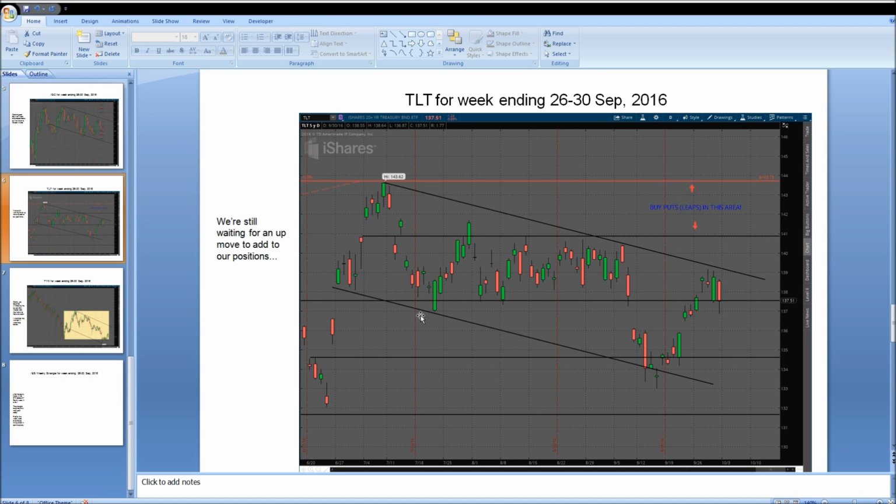Okay, TLT. Hey, we're very bullish on interest rates, meaning we think interest rates are going to go higher over the course of the next 18 months to 3 years. So anytime we started building a position in TLT, buying LEAP options up in these areas right here. If we ever get back up into this area, we're going to add to our position.